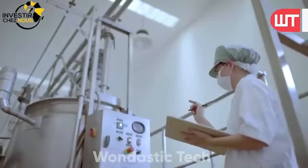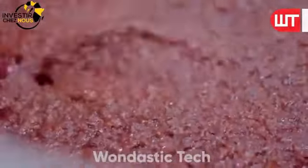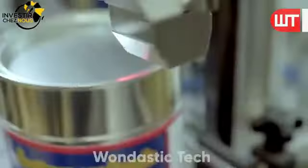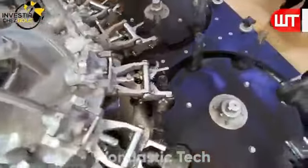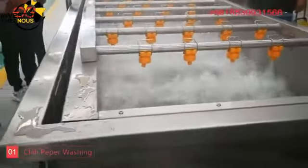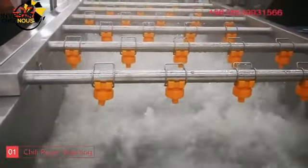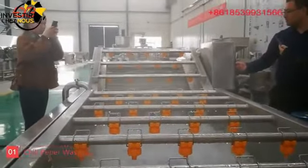The foundation of a great product lies in its ingredients. Let's explore how to source top-quality chilies and tomatoes. Discuss the importance of building strong relationships with local farmers. Explain the benefits of contract farming to ensure a steady supply of raw materials. Highlight the significance of quality control measures to maintain product consistency. Discuss potential challenges and solutions, such as seasonal variations and weather impacts.